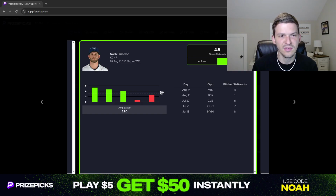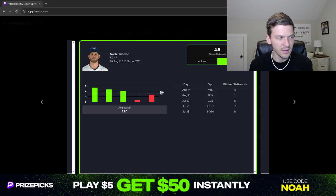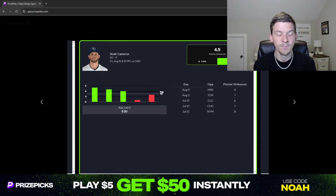Only 2 hitters in this lineup have a strikeout rate below 22% this season, and that's Edgar Quero and Miguel Vargas. Everyone else is at 22% or higher. And there's a couple guys that I think have 30% strikeout rates, like Michael A. Taylor, if he's in the lineup, he's got a 30% strikeout rate this year. Colson Montgomery, I think, has a strikeout rate near 30%. There's still a lot of high strikeout bats in this White Sox lineup. So although the White Sox have not been striking out as much as of late, I still think this is a good spot for Noah Cameron to be able to get some Ks.